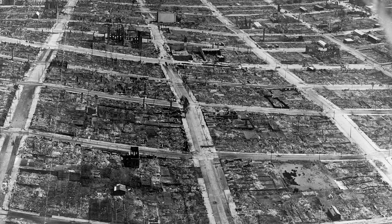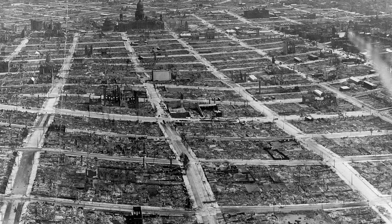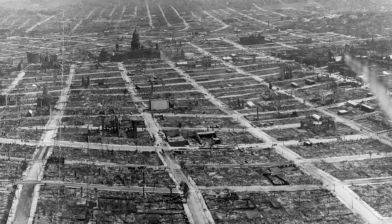In 1906, San Francisco was hit by a major earthquake, followed by fires that caused extensive destruction.